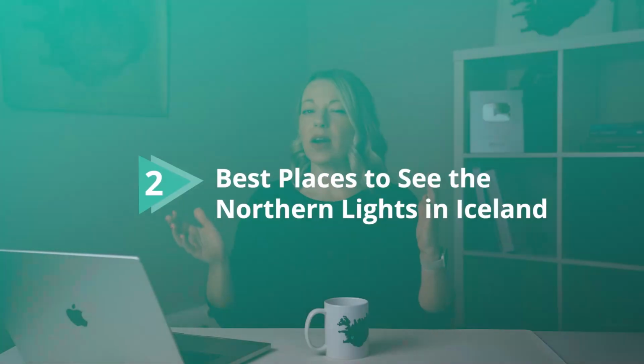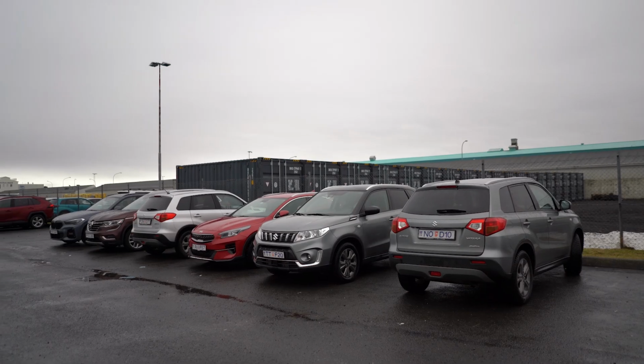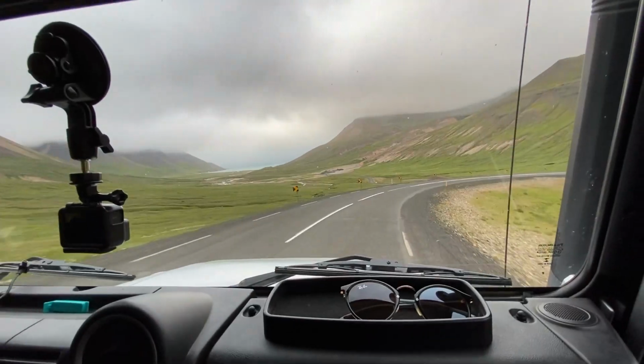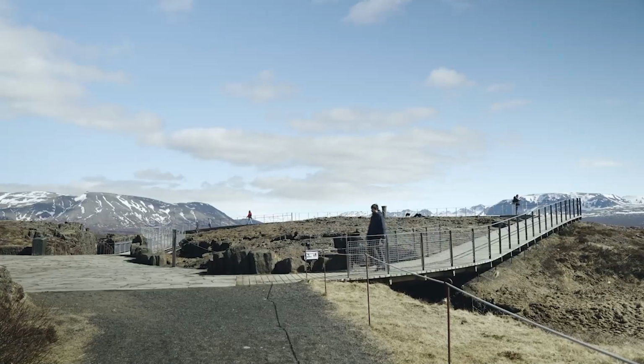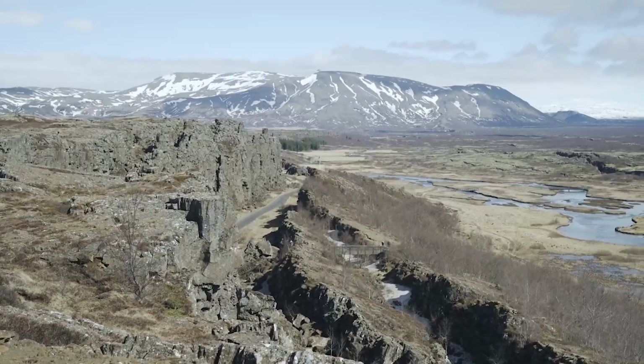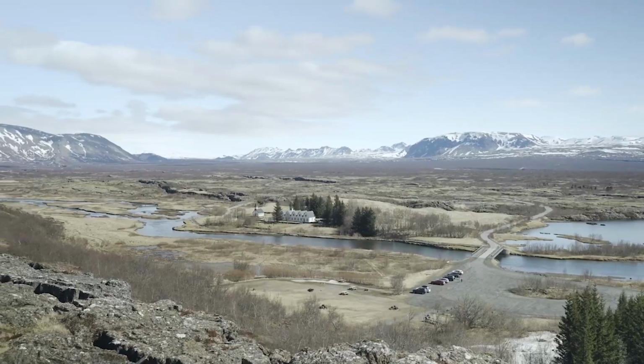Okay, so where are the best places to see the Northern Lights? The golden question. So the rule of thumb is your best chance to see the Northern Lights is just to go somewhere that's dark. And by that I mean just try and get away from light pollution. If you are renting a car, there's a few places that you can drive to within short distance of the city in order to get the darkest skies and the best scenery to go along with it. First up is Thingvellir National Park. Here you have the tectonic plates and then also the lake that make this a very beautiful scenic location.